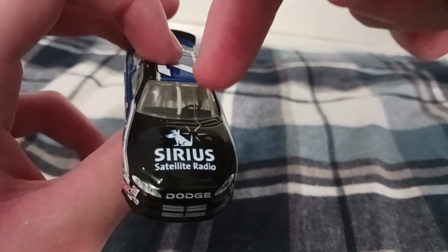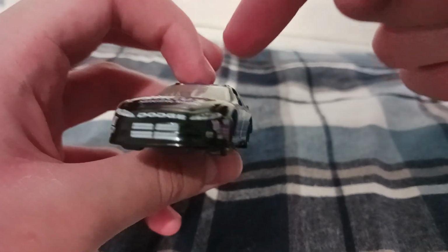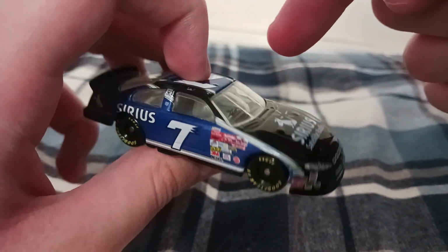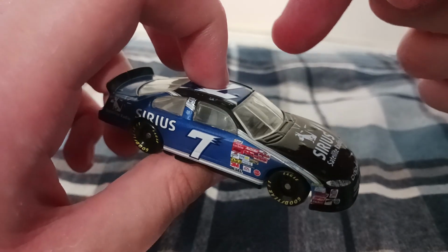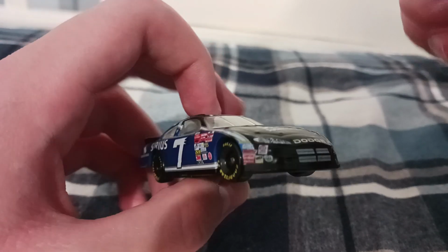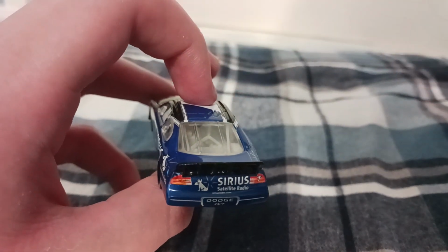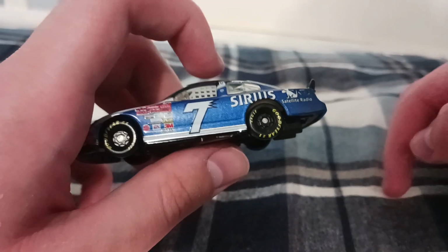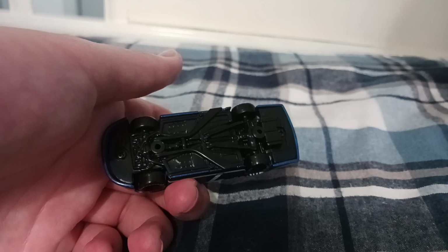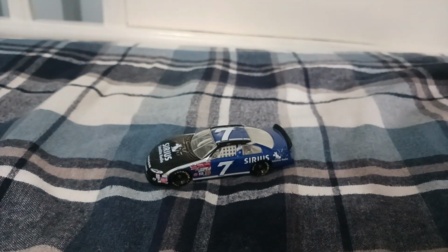And look, the dash and the steering wheel are black, but the rest of the car back here is silver or gray. You got the seat, you got the transmission, or the gearbox, and more of the rest of the bar. You got the roll cage inside the car, which looks really sharp, and at the bottom it's all black. That looks really sharp. I'm glad they did that. I really am. And this one is just gray.